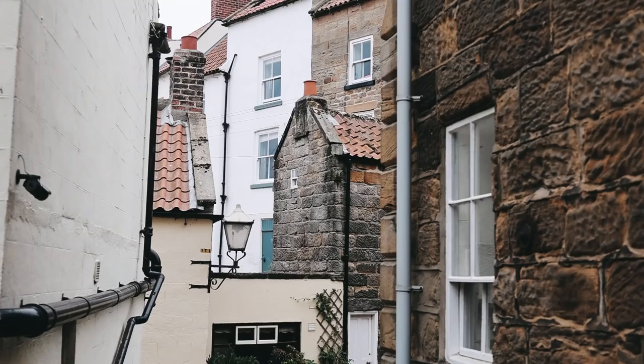So we are just in Robin Hood's Bay. And this place is amazing. I suppose the best words to describe it would be higgledy piggledy. It's very old, built on top of each other. It's kind of amazing, actually, isn't it?